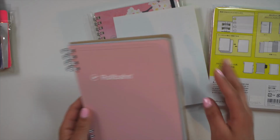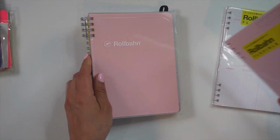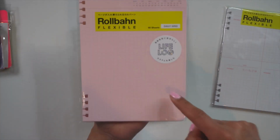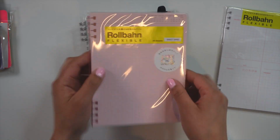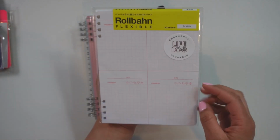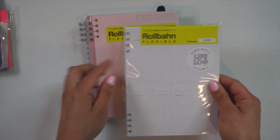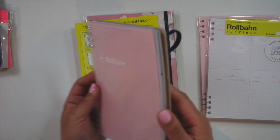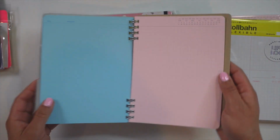And this system is called the flexible system because you can put in inserts. So I bought a package of those pink inserts for the dailies, and also this life log, which are the white pages that it already came with. I didn't buy the blue pages, so let me see what those look like.